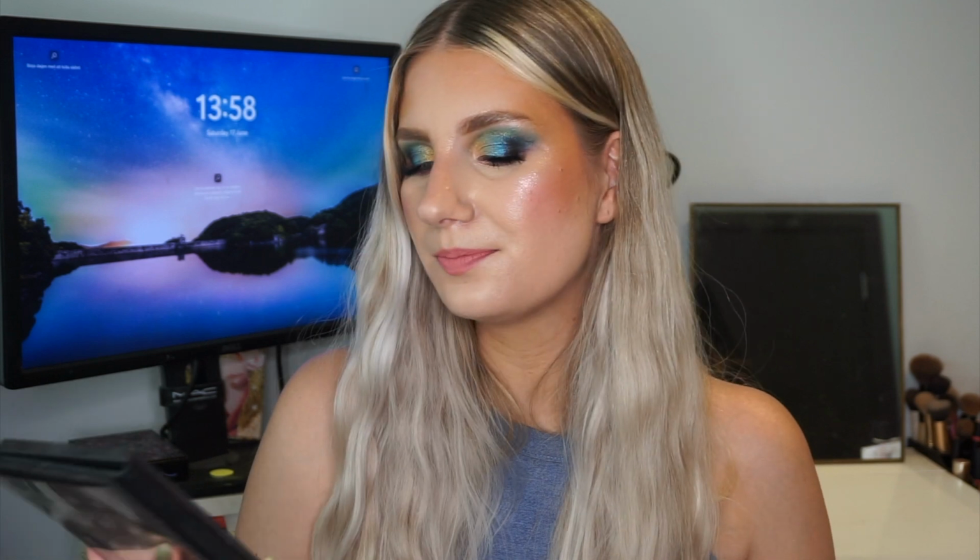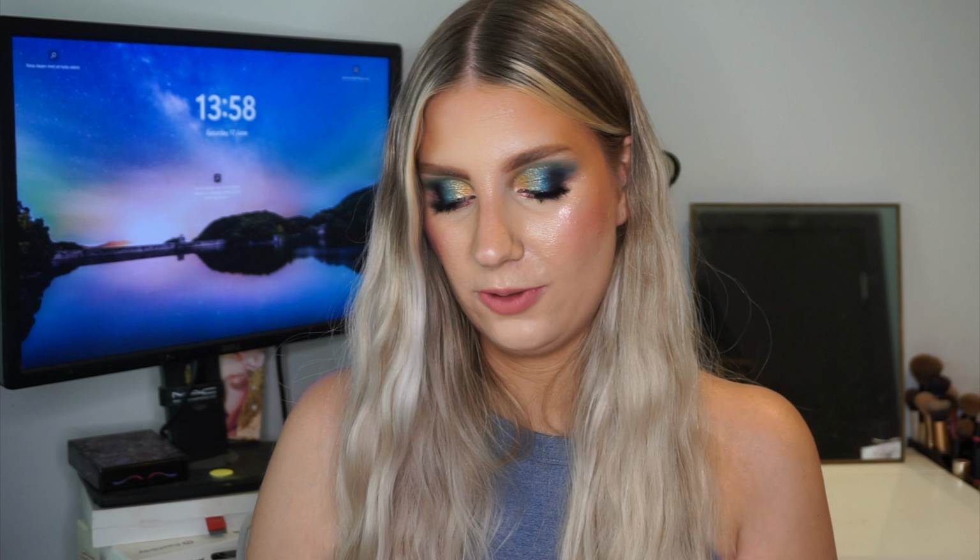But I mean, there are a lot of shadows in here, and I think I'll definitely roll this into my No Pan Left Behind sometimes late summer, early autumn. And I do love this palette. The quality is really, really nice, but I just haven't gone around to reaching for it yet, mainly because of the color story, because for me that is more summer, autumn.